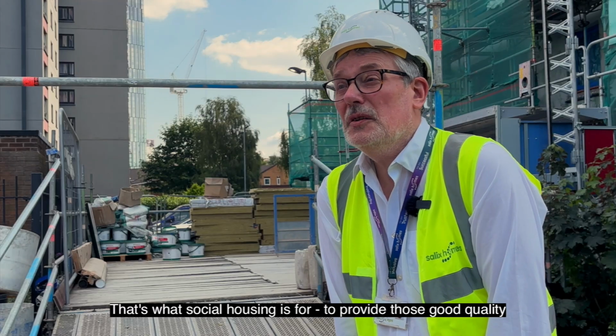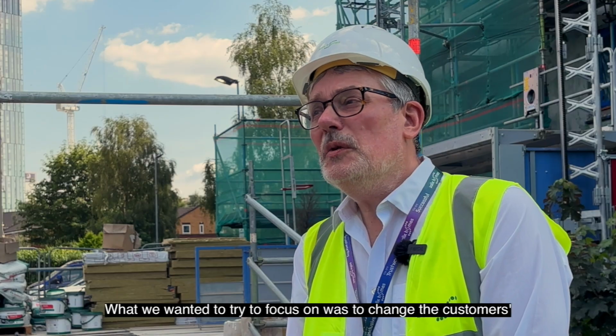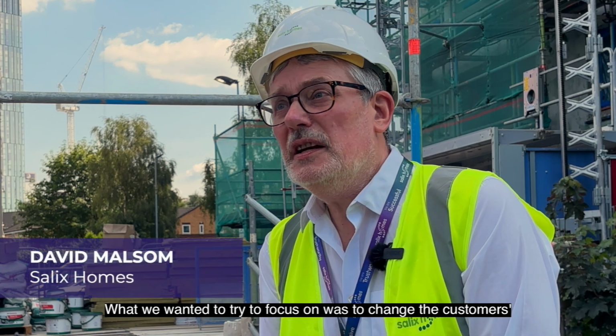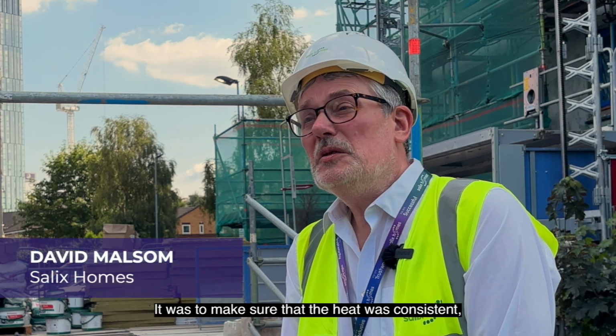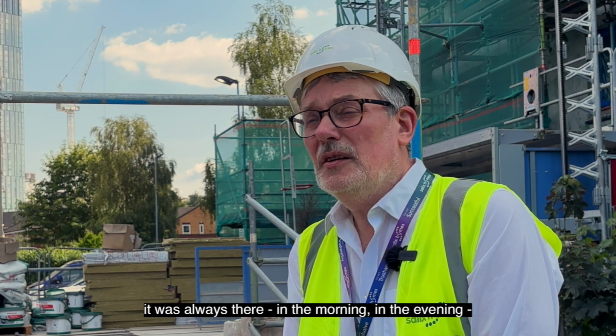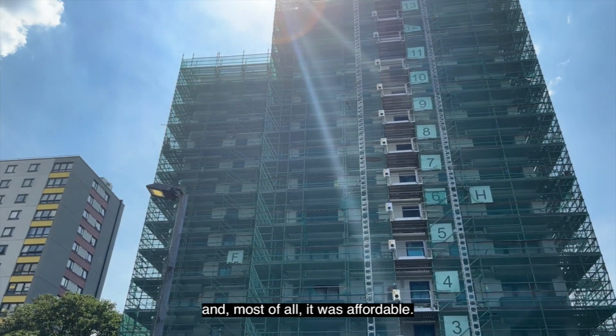That's what social housing is for, to provide good quality, warm, affordable homes. So what we wanted to really focus on was to change the customers' experience of living in their homes. It was to make sure that the heat was consistent, it was always there in the morning, in the evening, and most of all, it was affordable.